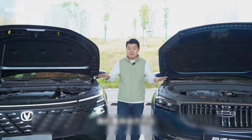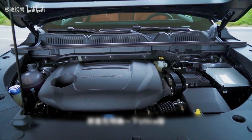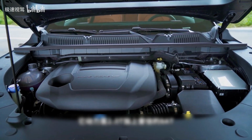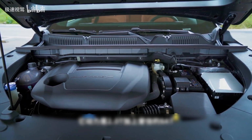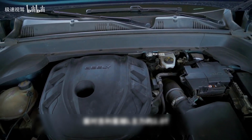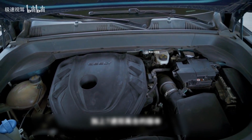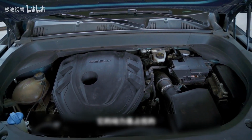In the fourth part, let's look at the power comparison. First, let's clarify that the Ultra version has a 2.0T engine paired with an Aisin 8.8 transmission. Compared to the Geely Monjaro's 2.0T engine with a 7-speed dual-clutch transmission, the Ultra version has a power advantage. We'll display the power specifications of both cars on the screen.